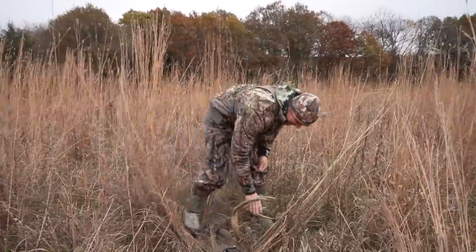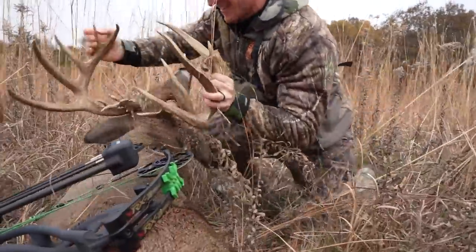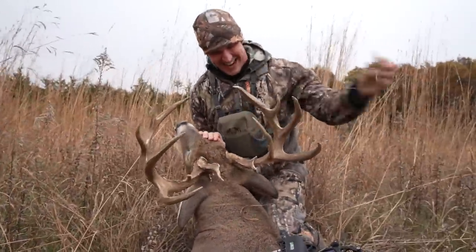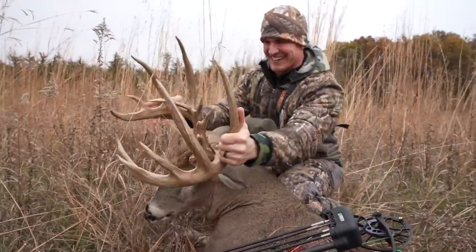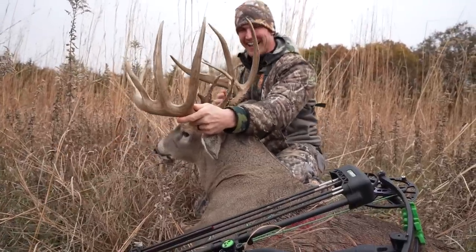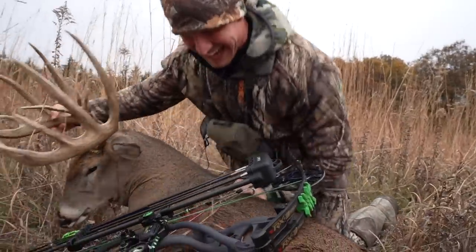Oh my gosh. Look at this beast. He's been dead a while. Look at that hammer. Wow. What an absolute toad. Can you guys believe it? We got him.